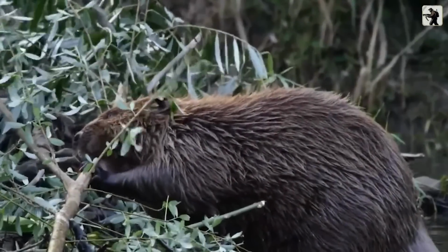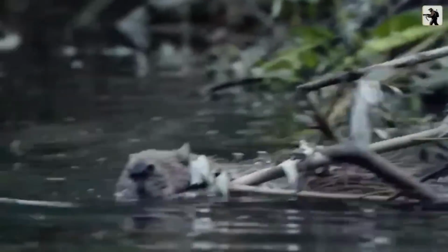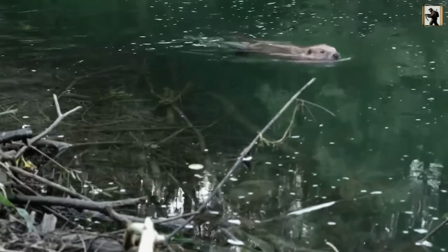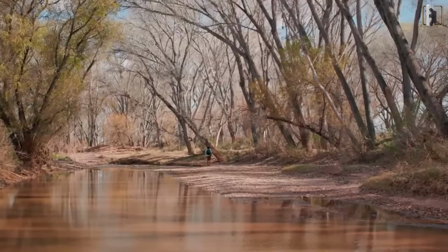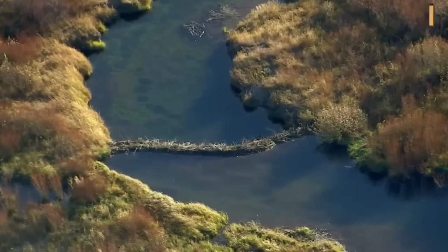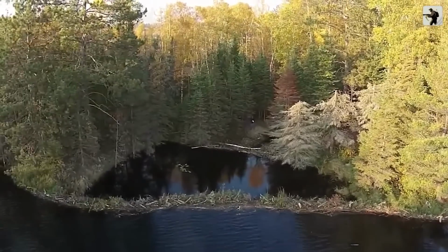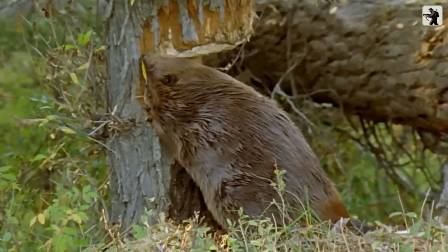Their dam construction could flood fields, rendering much agricultural land unusable and leading to crop failures. A beaver dam can flood up to 50 acres of farmland, causing thousands of dollars in damage per incident. Furthermore, beaver gnawing can damage trees and crops, affecting farmers.